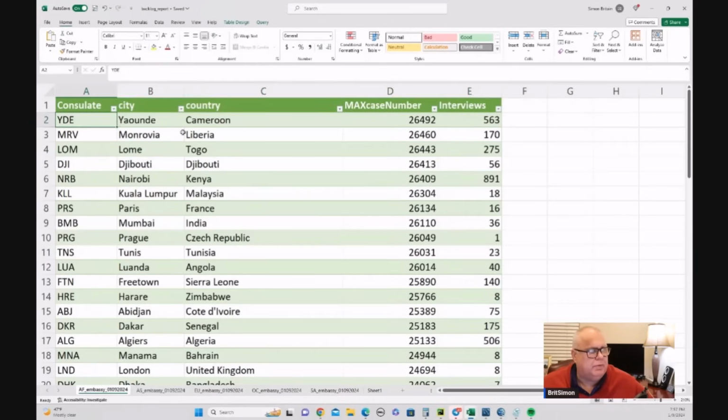If we look at the top line, we can see in Cameroon, for Yaoundé, the maximum case number that they've scheduled is 26,492. Remember, the cases are only current up to 26,500 at the moment. So Cameroon has scheduled right up to the maximum number. That means there is no backlog in Cameroon, and I'll show you in a moment the difference between a backlogged embassy and a non-backlogged embassy. I can also see that they've got 563 interviews arranged, which is a great number.